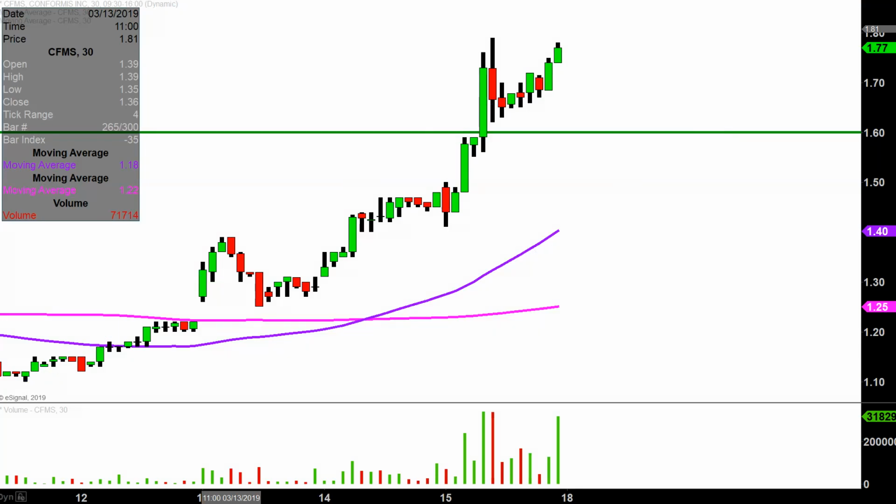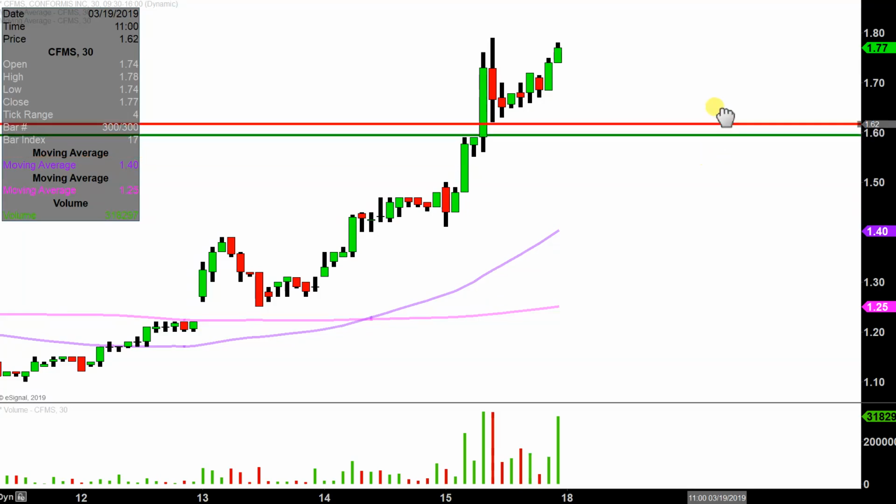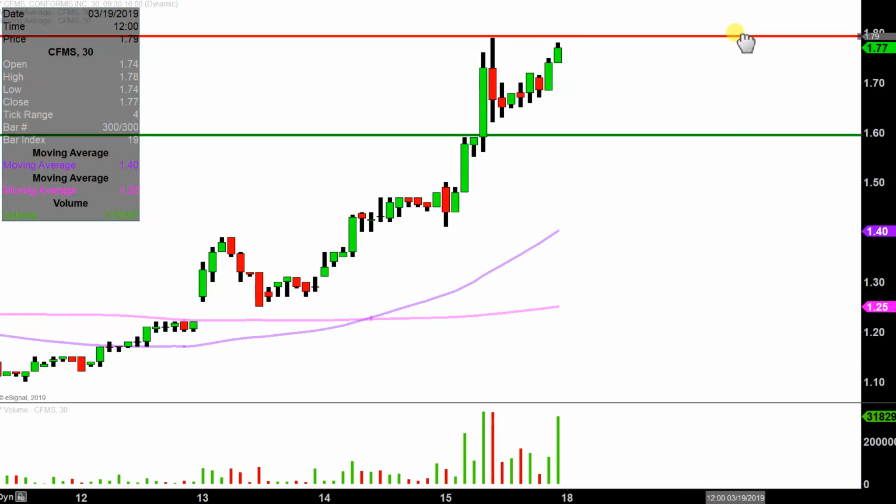What about areas of resistance? Nothing fancy, nothing complicated here at all, other than the fact that the party stopped earlier on in the day up there at the $1.79 mark. So $1.79 will be public enemy number one going into next week. All in all, though, in my opinion, resistance levels really don't matter.